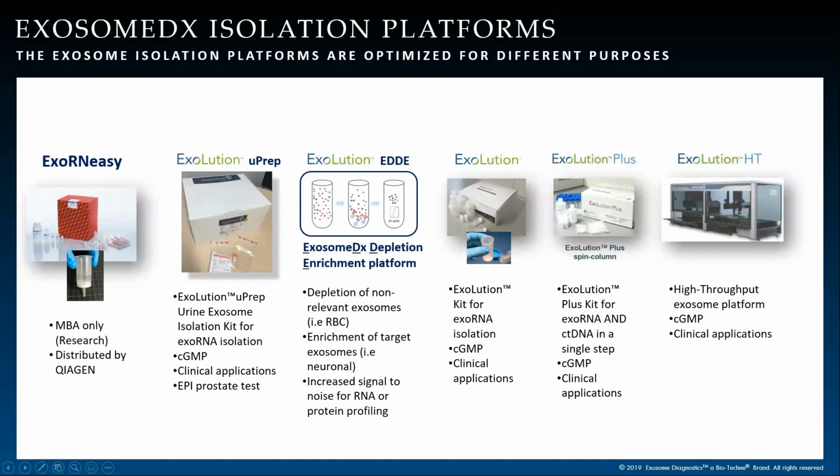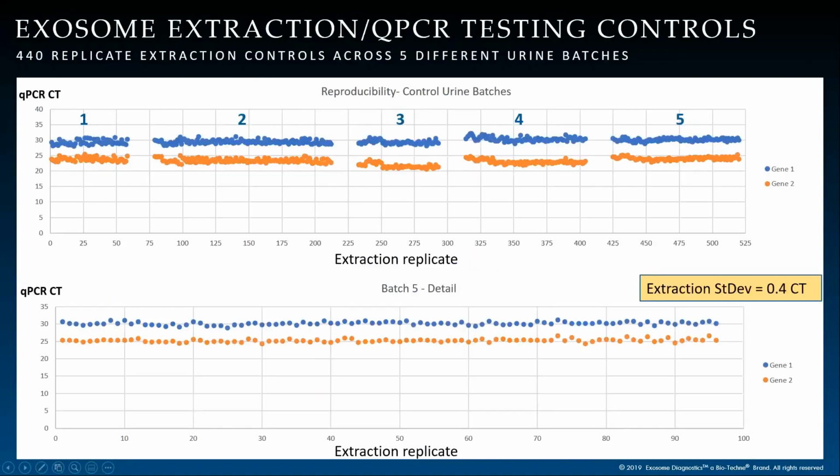Exsolution Eddy is utilized if you need to enrich certain vesicle types. So you enrich them based on a surface marker. So you do either enrichment or depletion. The Exsolution RNA kit is used whenever we need to profile RNA, and here we can profile over 30,000 different RNA targets in a biofluid sample. Exsolution Plus is for mutation detection, and Exsolution HT is for high throughput applications.